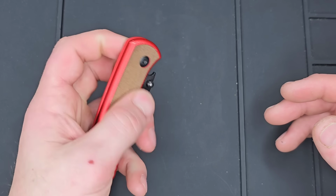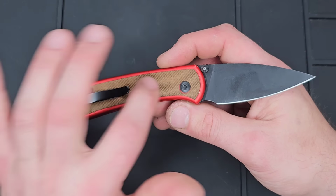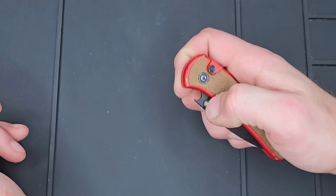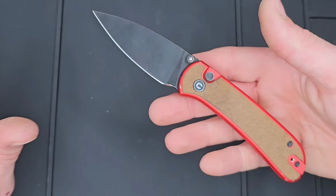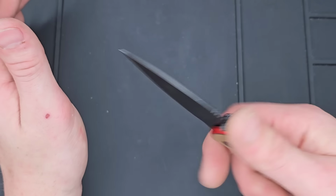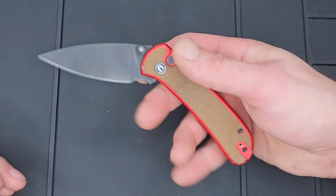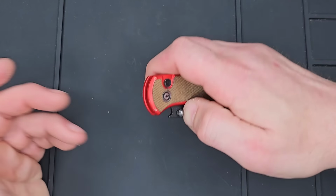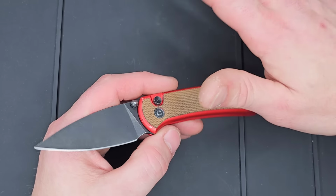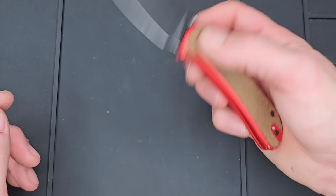I did do a full review comparing this versus the premium version, because there is a titanium version in 20CV. This one's aluminum with 14C28N, but it has a very thin blade. This thing is very, very slicey, very lightweight. If you're looking for a knife that is extremely light, like a knife that you'll never even know you have in your pocket, you might want to check out the Cubit.